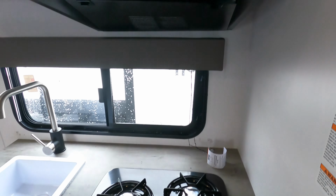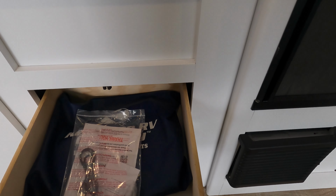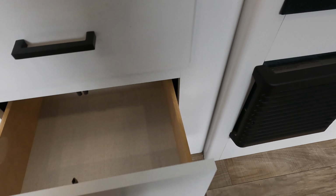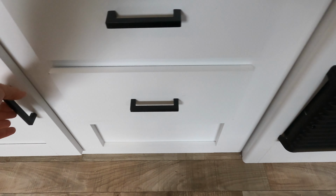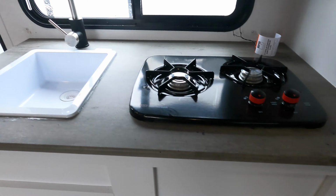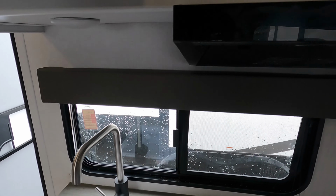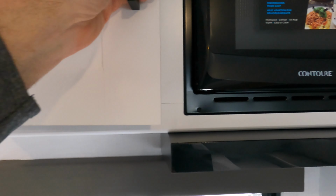Microwave. Two burner cooktop. And instead of there being a conventional oven that you never use, there is storage underneath. Sink. Nice big high faucets. You can get that spaghetti pot underneath there. Pischetti, it's pronounced.